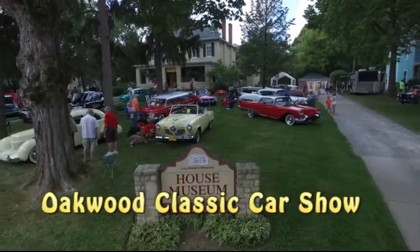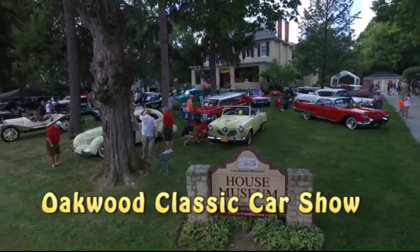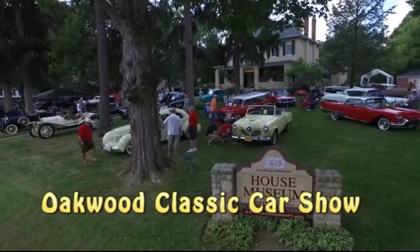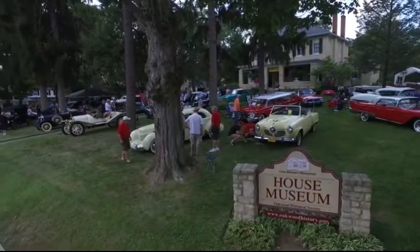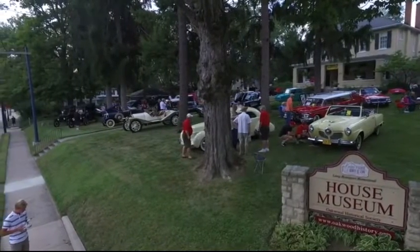Okay, good morning everyone. This is Oakwood's Classic Car Show, August 20, 2017, Sunday afternoon. We have 44 cars. Come and join us.